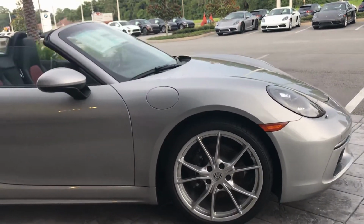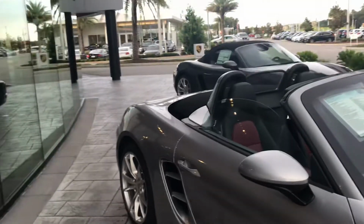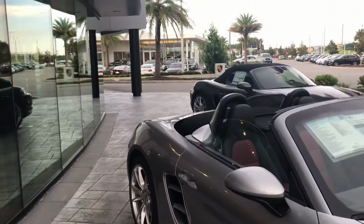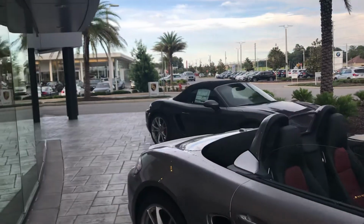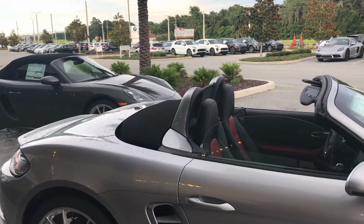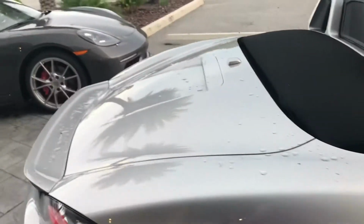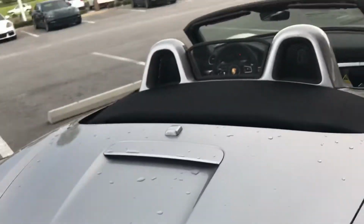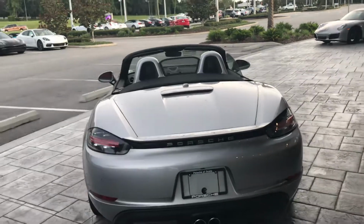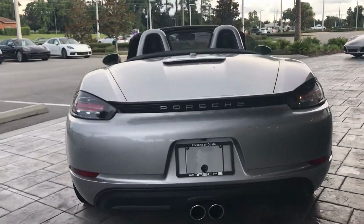You have the 20-inch Carrera S wheels. The air intakes on the side were enlarged for this generation to help with air being drawn where they need to be towards the motor, seeing as it is turbocharged, and the better the airflow, the better the car is going to run. A lot of people were worried about the sound of the vehicle because it was going to a 4-cylinder. As you can see, it has a very unique sound for a 4-cylinder, very throaty.